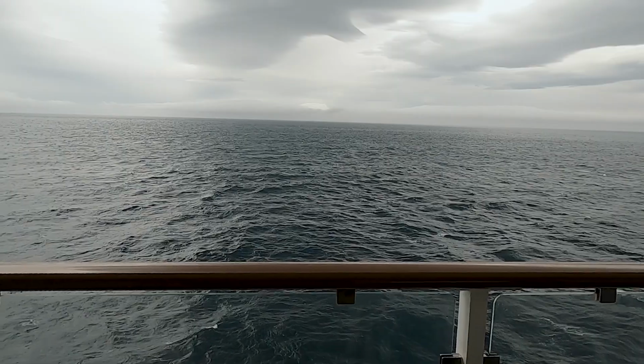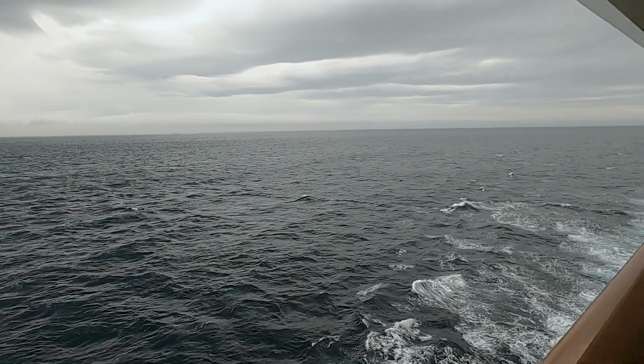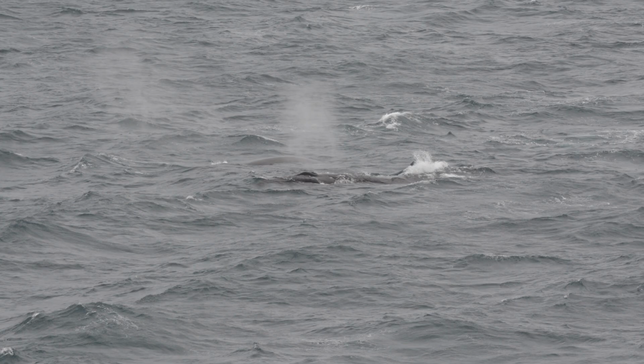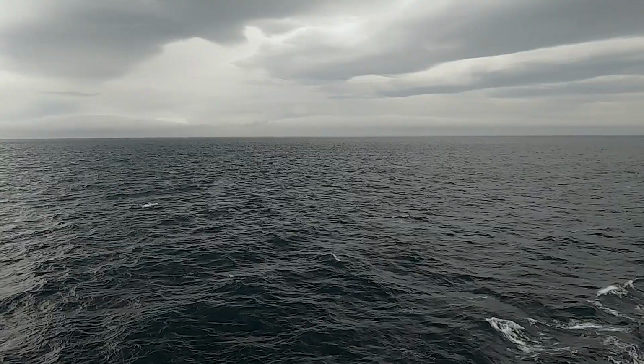Apparently they're coming quite close to the ship now. Oh, there's one. Some spouts over there and here. Oh, there's one.